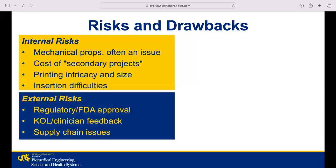As for external risks, we are obviously at the mercy of the FDA. We have to follow guidelines, and changes they request are non-negotiable. This device also relies on the feedback of key opinion leaders and clinicians, and if they don't view this device as viable, it could mean the end of the project. Lastly, in a changing world, supply chain dynamics can cause issues in many different ways, from resin component availability to transportation costs to increasing lead times.